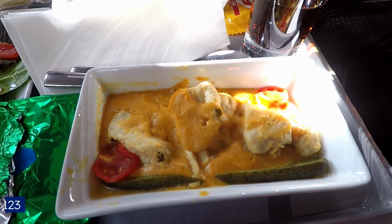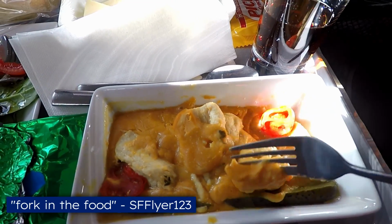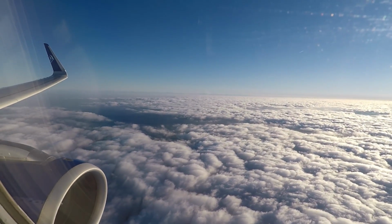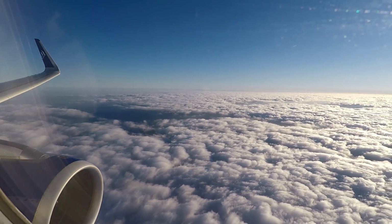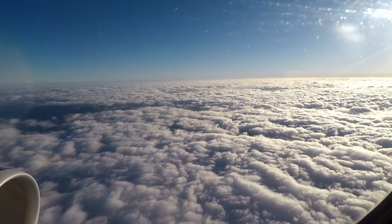Here is a tribute to the creator of the trip reports I watched back when I was still a child. SF Flyer 123, I hope you're doing well. A flight attendant came around offering tea and coffee after the meal service, but I opted out, instead enjoying the view out the window.